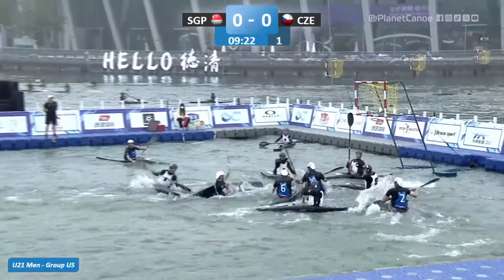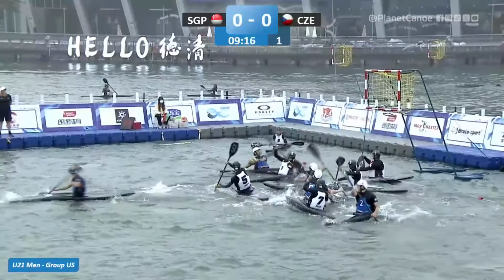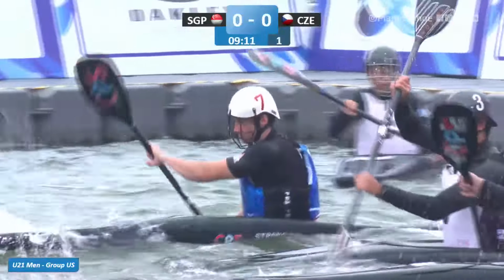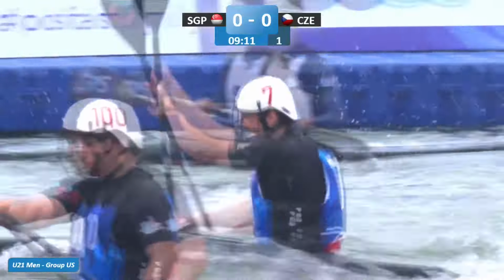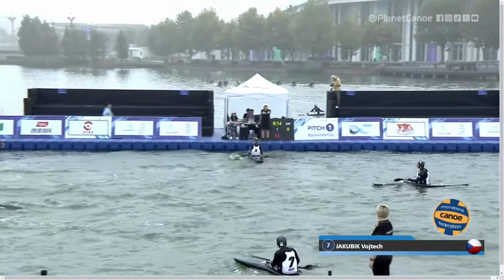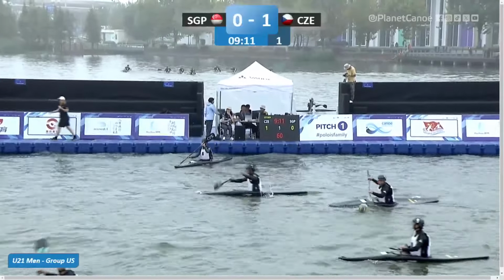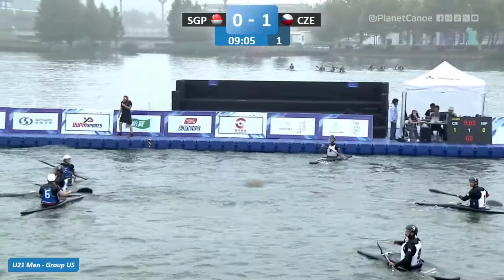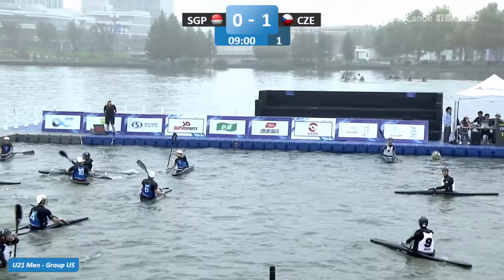And for those of you who have just come back to the live stream here on Pitch One, on the third day of this year's World Championship, they just saw the first goal from Czechia, scored by their number 7, Vojtěch Jakubík. And so he takes the first lead in this game, a 1-0 lead over Singapore.